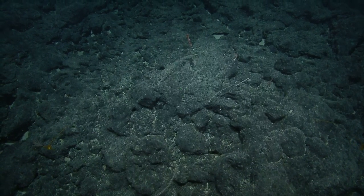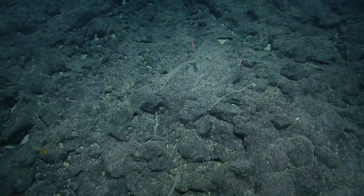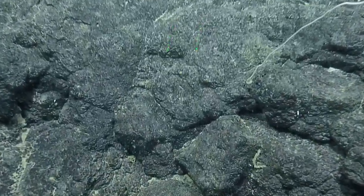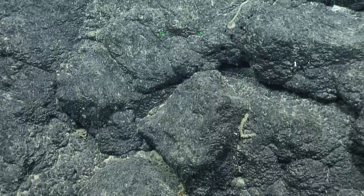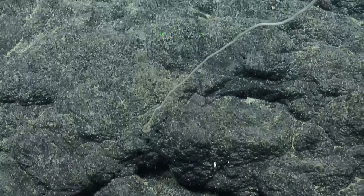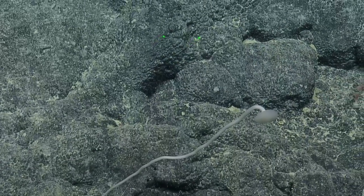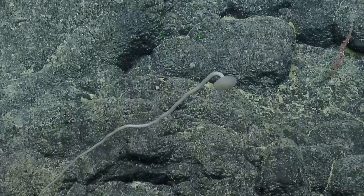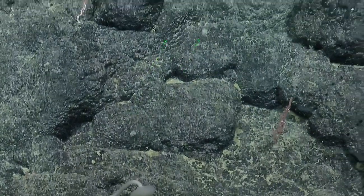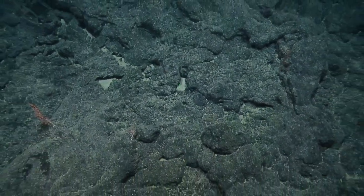Can we get a partial zoom on this white stalked thing we're passing over? Yeah, I lost my pointer, sorry. Go ahead and zoom on this, please, Steve. Start at the base and move up. It's so cute. It's just a little sponge. Like a little button at the top. I wonder if it's this small because it's juvenile or if it's fully grown.